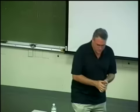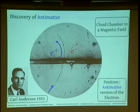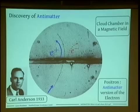In 1933, antimatter was discovered with this single picture. This is a picture from a cloud chamber taken by Carl Anderson at Caltech. In it, he saw the track of what appeared to be an electron. However, an electron would have bent to the right, and what he observed was a particle that bent to the left. This mysterious object was the first sign of antimatter, and this track is the remnant of the antimatter version of the electron, a particle we call the positron.